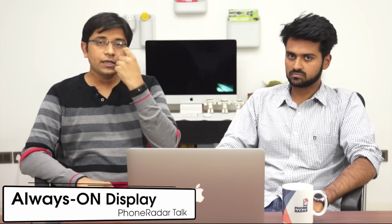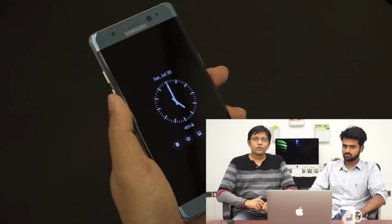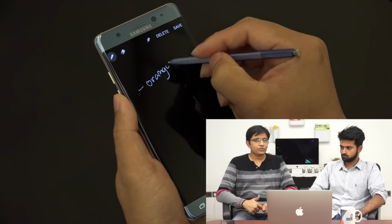That's interesting. Now let's move on to the next news, which is from Samsung again. Samsung had launched the Galaxy S7 and the S7 Edge, but the biggest problem in that was the always-on display. The display was pretty good. It came with the calendar and the time and the date, but what it missed was the most important thing, notifications.